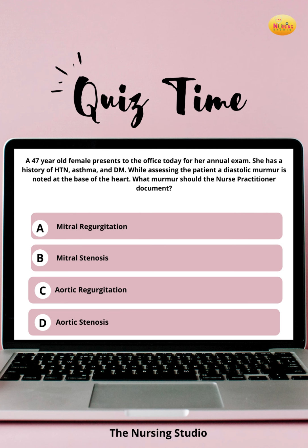So the first question states a 47-year-old female presents to the office today for her annual exam. She has a history of hypertension, asthma, and diabetes. While assessing the patient, a diastolic murmur is noted at the base of the heart. What murmur should the nurse practitioner document? Is it A, mitral regurgitation, B, mitral stenosis, C, aortic regurgitation, or D, aortic stenosis? Take a moment and tell me what you think in the comments.